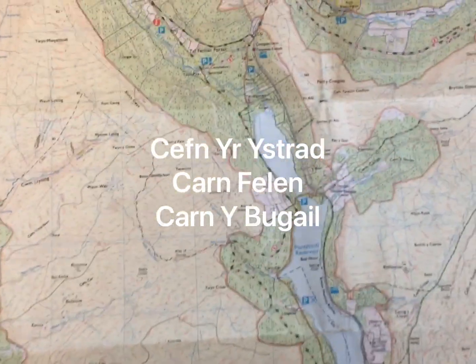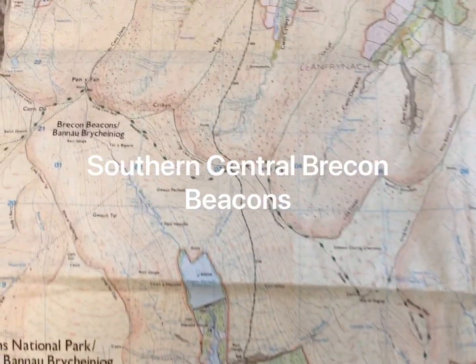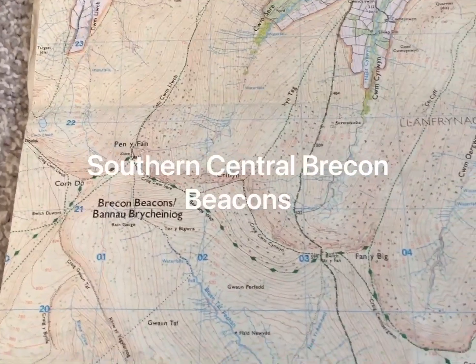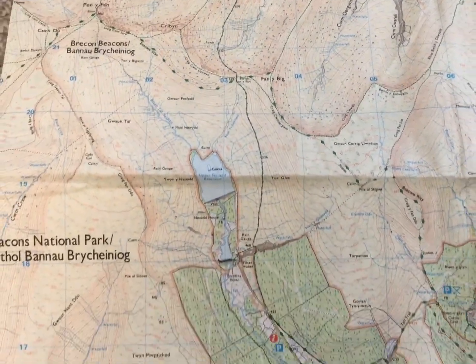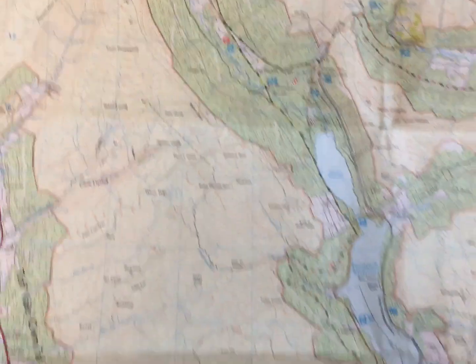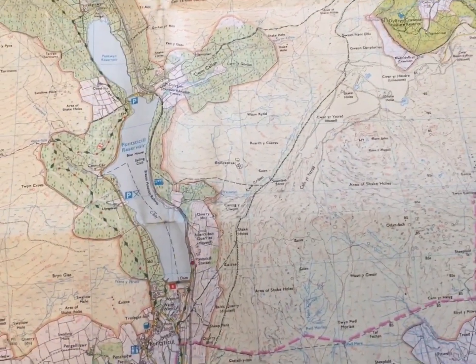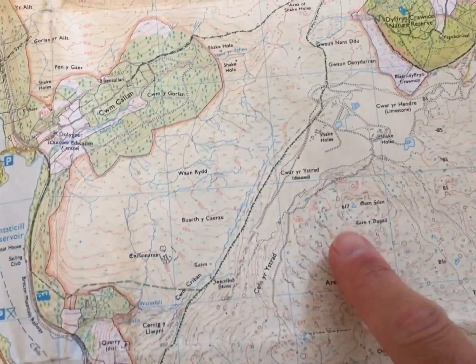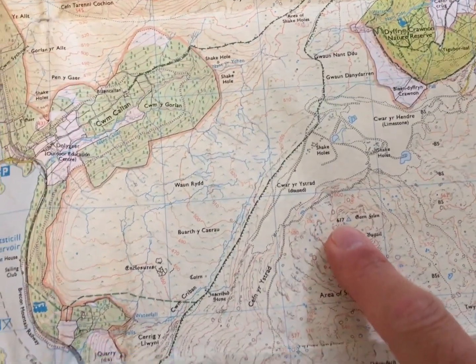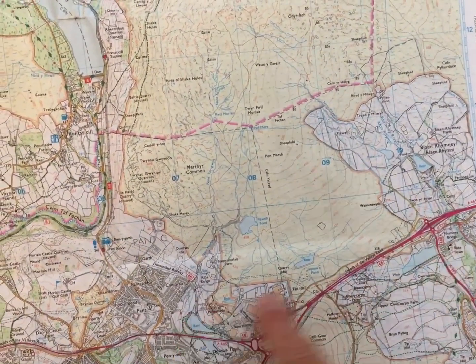So today's walk is going to be in the central Brecon Beacons. This is the OS map which covers Pen y Fan and the main central beacons, but where we're going today is a relatively remote part of the central beacons. It's one of the southern summits, which is Cefn Yr Ystrad here.